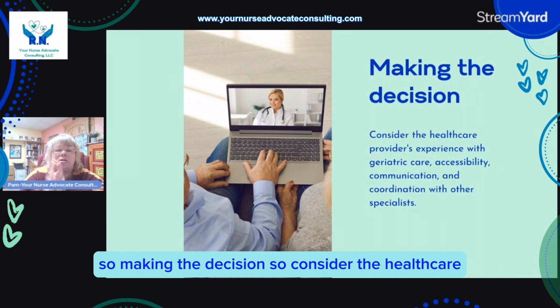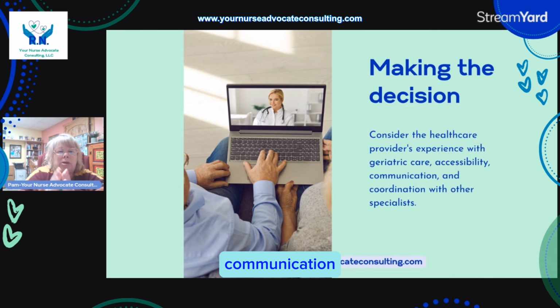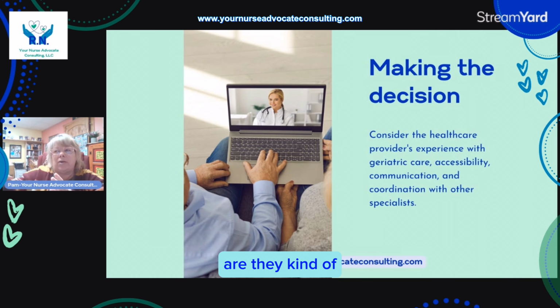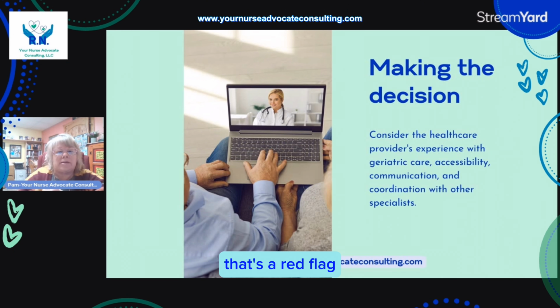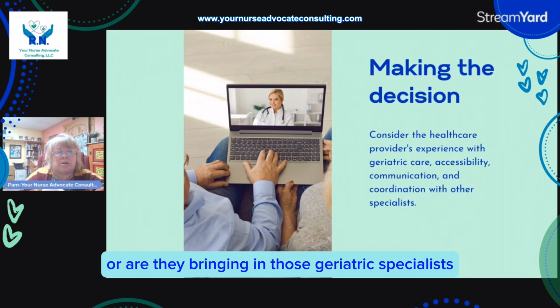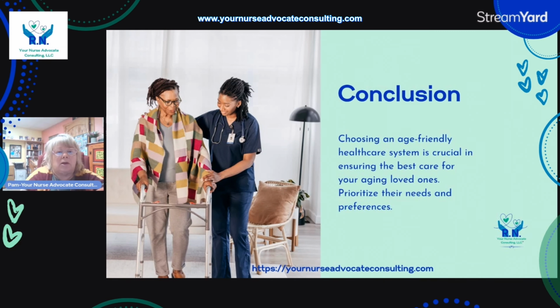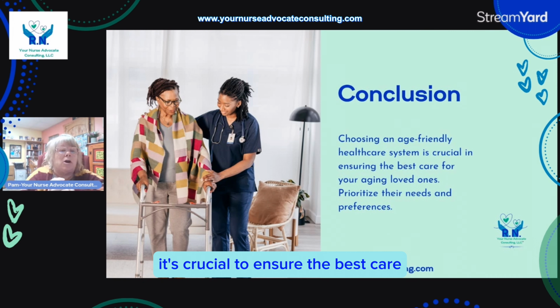So, making the decision, consider the healthcare provider's experience with geriatric care, accessibility, and communication. Who are they talking with? Are they always just talking to the patient? Are they not including the family member or the caregiver? That's a red flag. And how are they coordinating with other specialists? Are they bringing in those geriatric specialists if they feel a need? So these are some tips to take into consideration. In choosing an aging-friendly healthcare system, it's crucial to ensure the best care of your aging loved one.